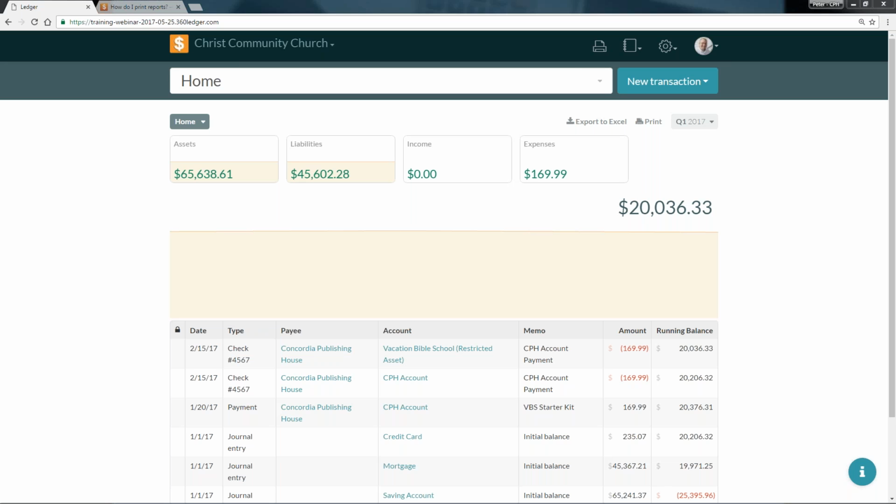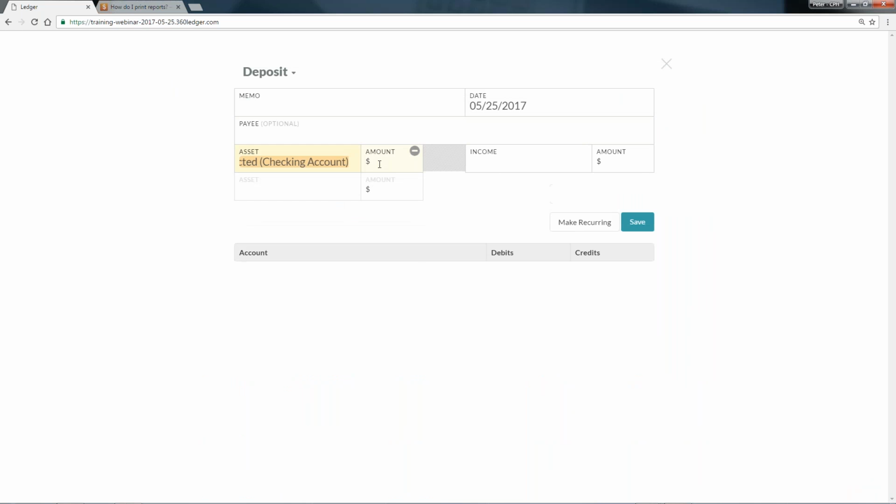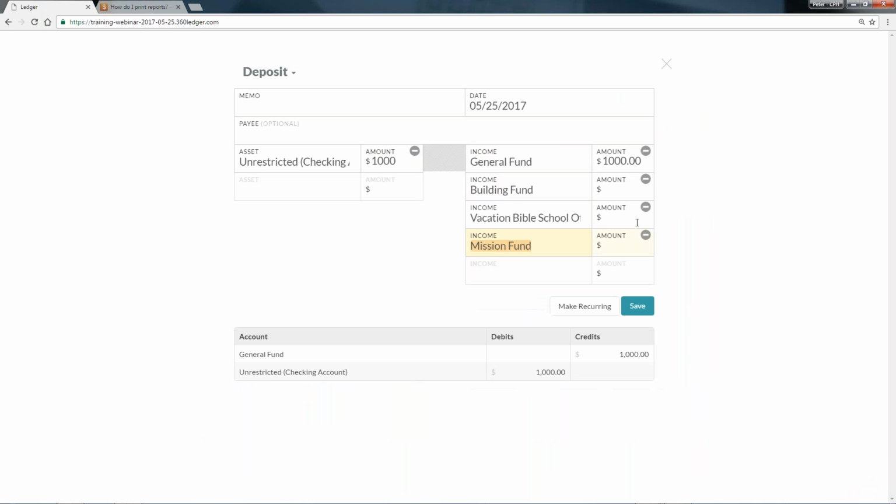And another question, I do not understand why the 2 columns in the deposit section. Yes, I currently have to divide the offerings in different categories, but is it all one entry, not 2 columns? That's where we get into fund T-chart accounting. So if you're doing a deposit, let's just do $1,000 here, and let's say it's being split by several different funds. It is 2 types of accounts, which is why you have those 2 columns.